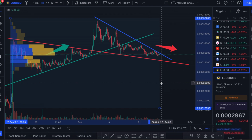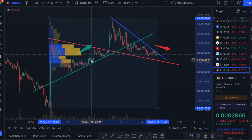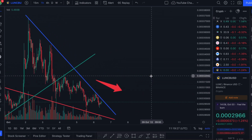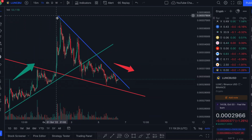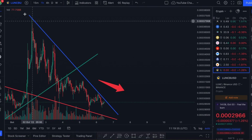I do think the price could crash quite quickly, but as long as we're still in this region, we're seeing a lot of buyer support, and we still got some good news ahead. So I do think things could be looking less bearish in the future. Of course, firstly, we need to break through this blue resistance here. This blue resistance has been dictating this downwards trend.